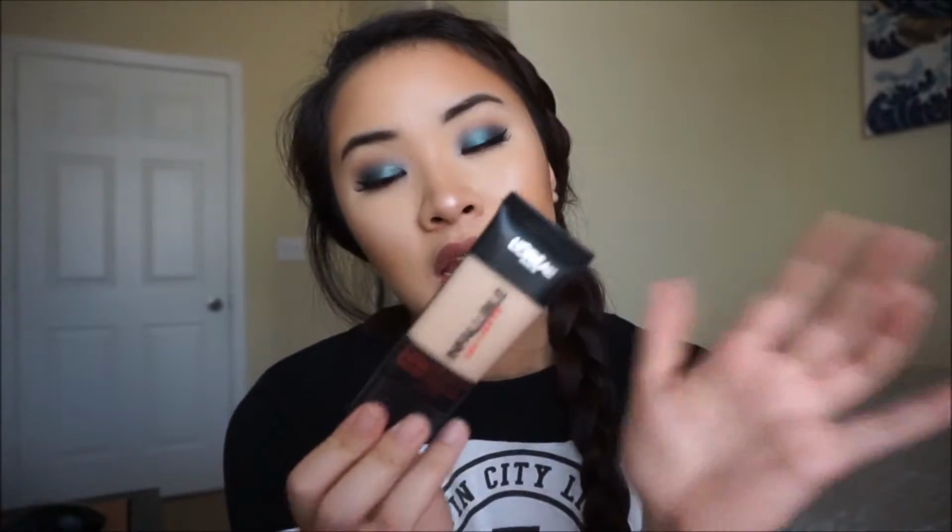First off, I freaking love this packaging. Maybe I should just hold one. I think it's a bit ridiculous that I'm holding all three. The packaging is awesome. I love that it's a squeezy tube. This one says it's a 24-hour foundation, demi matte finish, air light, oil free, medium to full coverage.